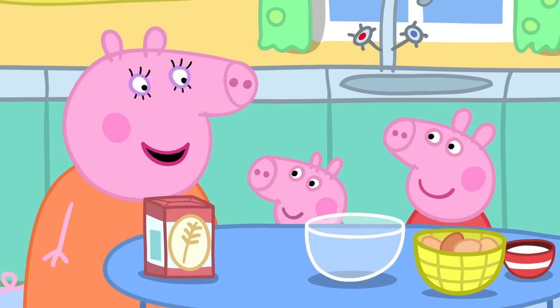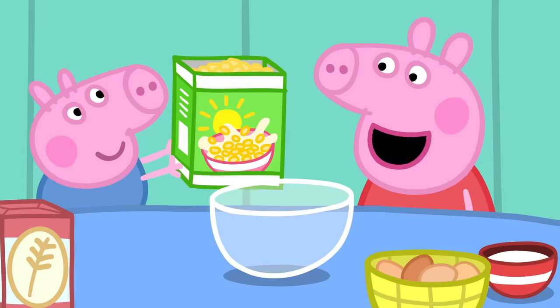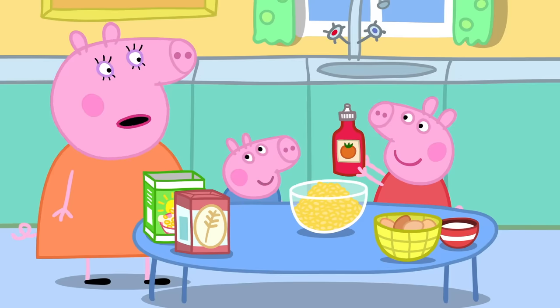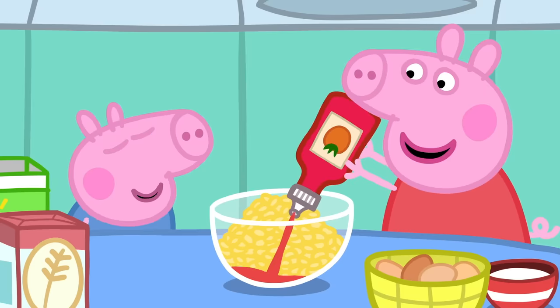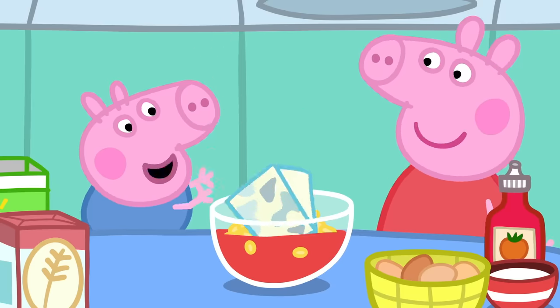Now, let's make a Father's Day cake. What can we put in the cake? Yes, George, Daddy does like cereal. And tomato ketchup. I'm not sure Daddy Pig likes ketchup in cake. Daddy does like ketchup. Everyone likes tomato ketchup. Cheese! Yes, George. Daddy loves cheese.